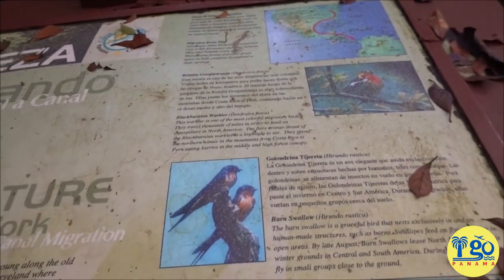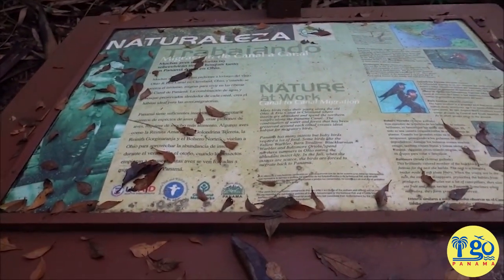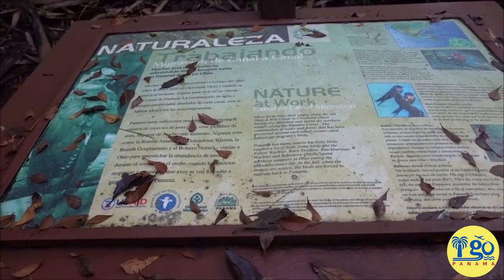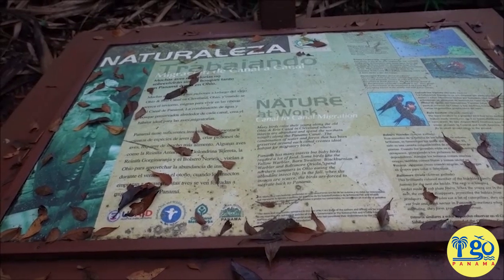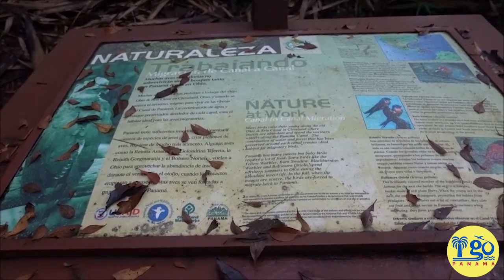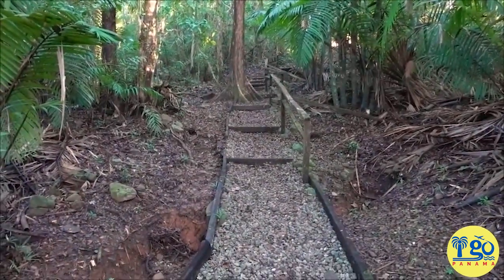It's over 3,000 kilometers, and it says that some of the birds that do this are yellow warblers, barn swallows, Blackburnian warblers, and Baltimore orioles. And so they spend their summers up in the States, and then in the fall, when food starts getting more scarce, they fly back to Panama and hang out here so they have something to eat. Okay, I've caught my breath, and more hill ahead.